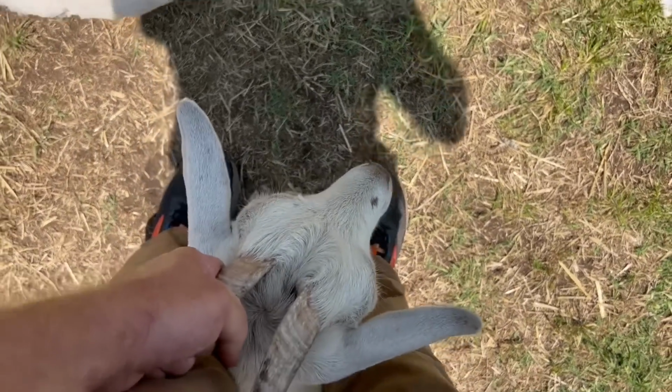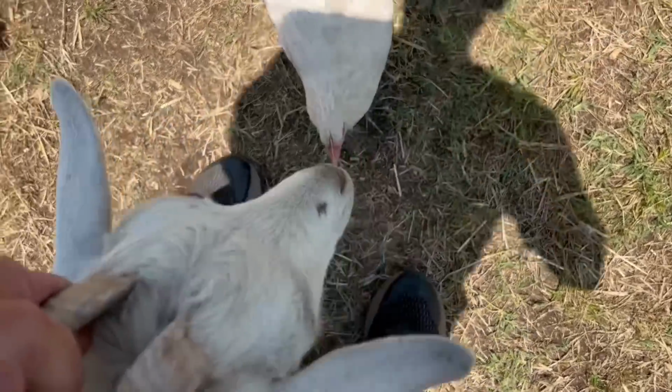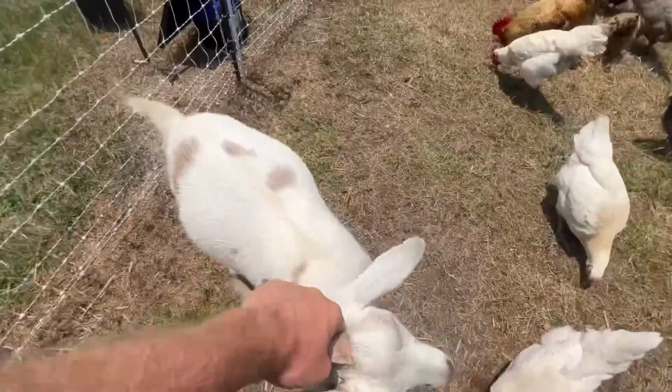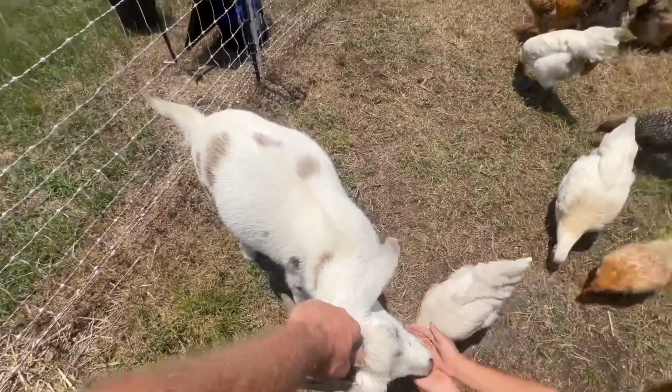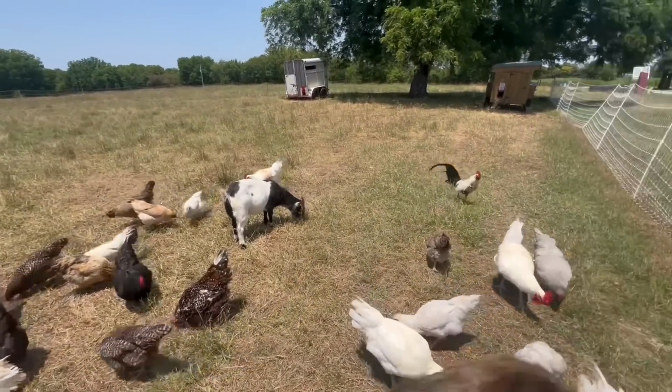Ransom's trying to feed her some chicken feed. She's all right, buddy. She'll have goat feed where she goes, okay? Oh, she likes that though, doesn't she? Okay. And Dolly's a good goat. We don't have anything against her. The only thing is, she is really hard to catch. Now that little goat right there, I want to show you how easy she is to catch in just a second.